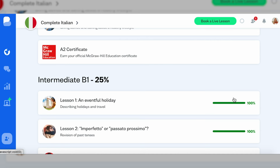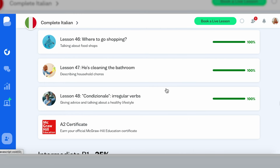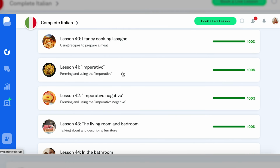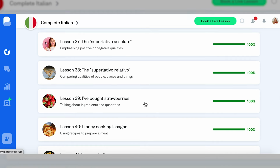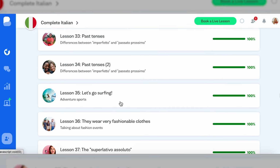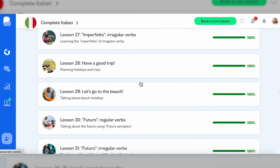And so I started just going from there, and then you can see that it just filled in all of the past lessons. However, if I do want to go back and review a past lesson, I can always do that. Because as I went through, I thought, I'm B1 level, but maybe I'm not so good at the past tenses or something like that, I can go back and review those.